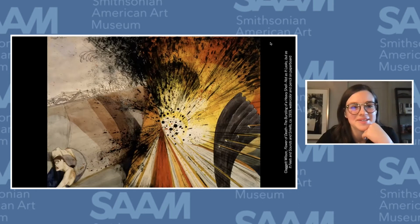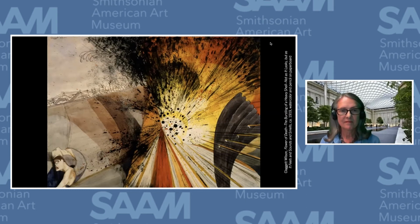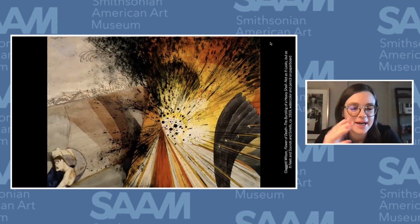Another participant is noting that they're seeing the force of the explosion indicated by holes in the shrapnel that ripped into the object at the bottom right. So you can see that large piece of what looks like metal, and the light coming through the holes there. One of the participants is also asking, what is that black thing in the bottom corner?